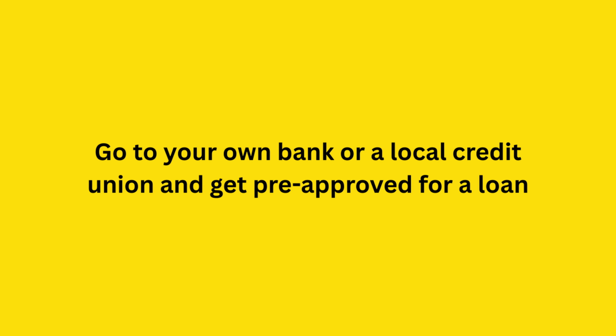Win before you arrive. Before you even step foot into the dealership, go to your own bank or a local credit union and get pre-approved for a loan. This is a superpower. When you walk in with a pre-approval letter, you are effectively a cash buyer. You are taking their biggest profit center completely off the table. The negotiation is now only about the price of the RV. It forces them to be competitive.